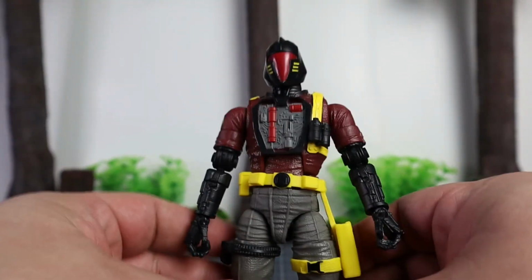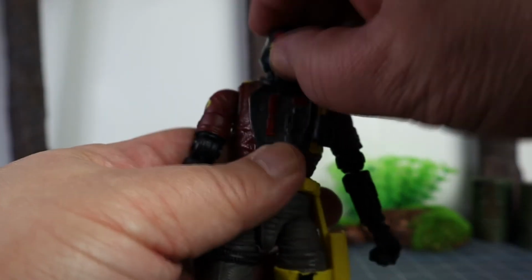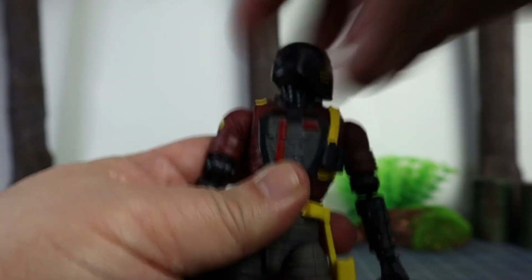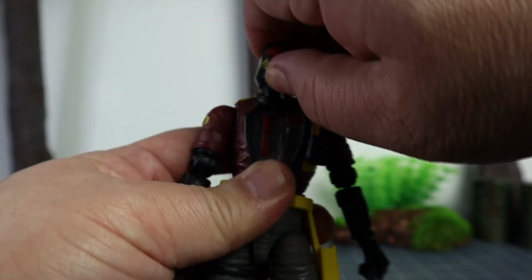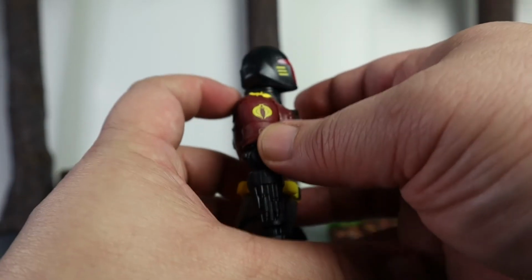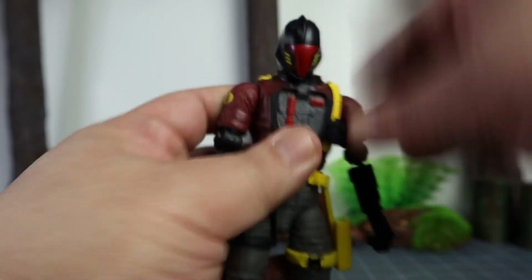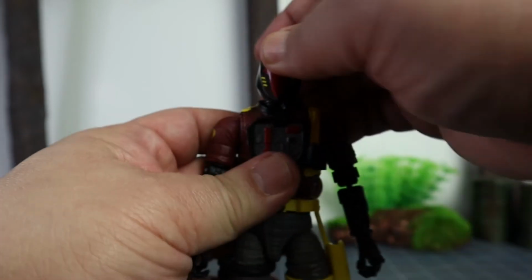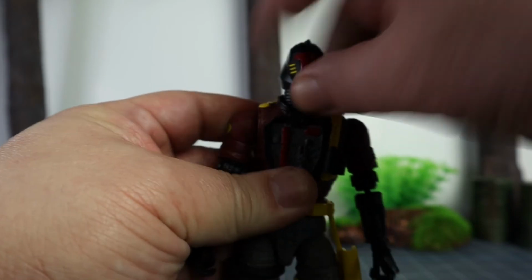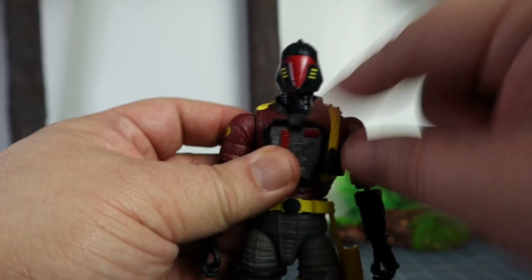Now, as far as articulation, I think it's pretty standard G.I. Joe classified articulation, starting with the head. It is on a ball joint, so he can pretty much look left, look right, all around. Look up, not so much. It is hindered by the helmet back here. Sorry. As you can see, it's hindered back here. He can look down that far. It looks like the bottom of the neck is also on a ball joint, so there's some articulation down here.